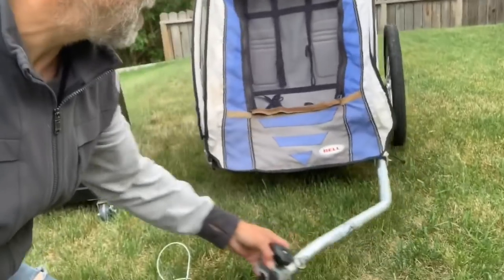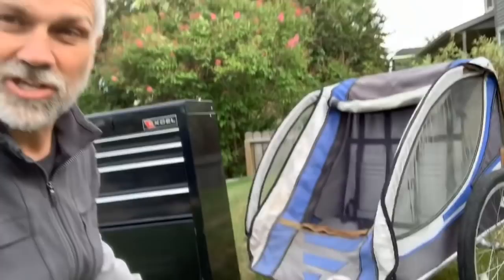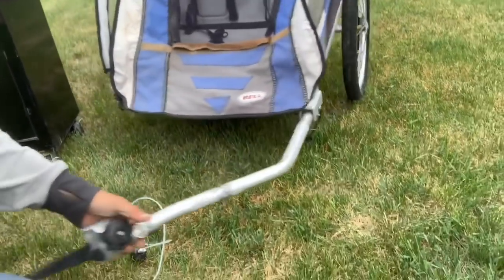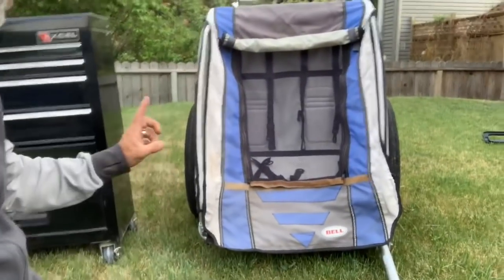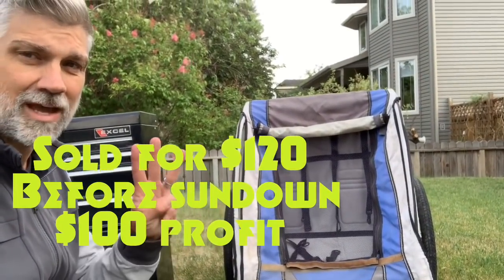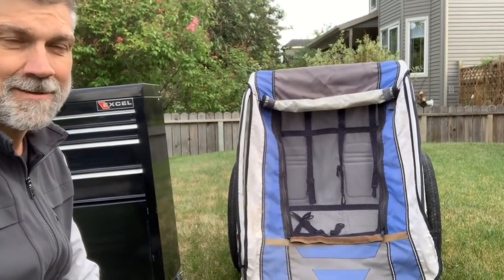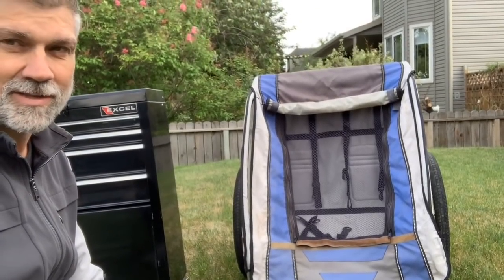Third thing, this Bell bike Chariot. I guess Chariot's a brand name. This is Bell. It's got the real bike wheels, not the plastic ones. It's in pretty good shape, a little dirty, but still. Another $20 purchase. I got that also posted for 150 bucks, and I'm pretty confident I'll make a $100 bill. So those 3 items, $260 profit off of 60 bucks. And let's go to the backyard now and look at 7 more great finds from this weekend.